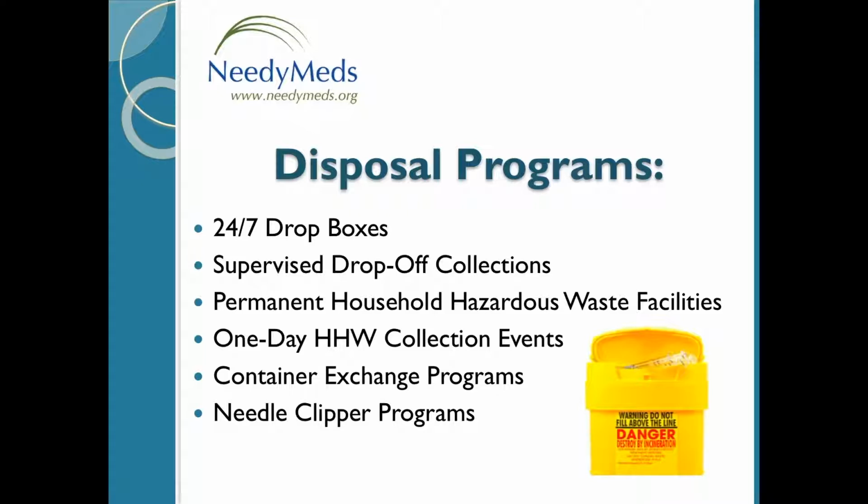And so the programs, as I said, they're mainly at health departments, the ones that I've found. And typically, they provide residents with these clipper devices, either for free or for a small fee. And the device is capable of storing over 1,000 needles. And when it's full, it can be either returned to the collection site or, if allowed, disposed of in the regular household trash.